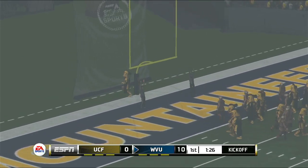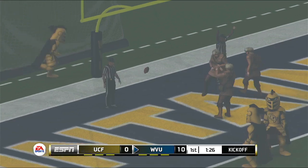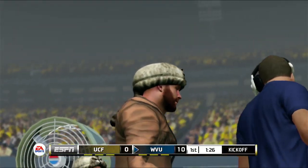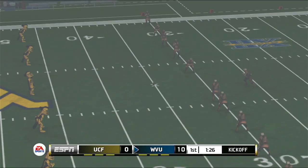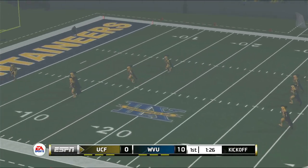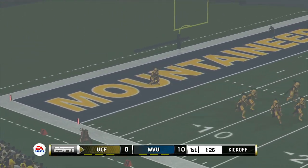And he converts the extra point. A 9-play, 79-yard drive, and they come away with a touchdown. Brad, I love these kind of drives. They're old school, grind it out and earn the yards and just rip the heart right out of that defense. So the score now, 10-0.